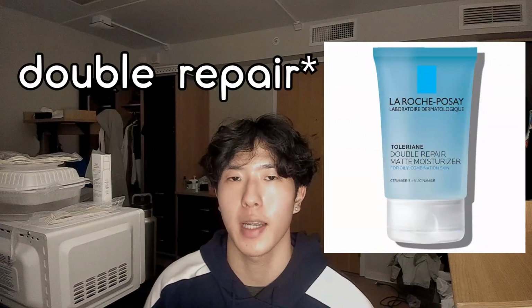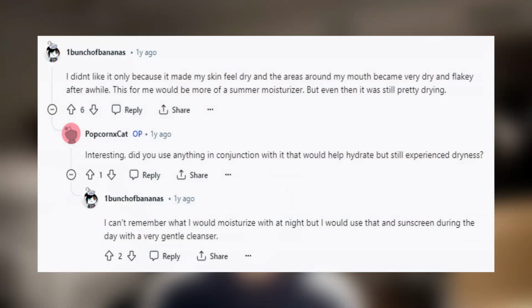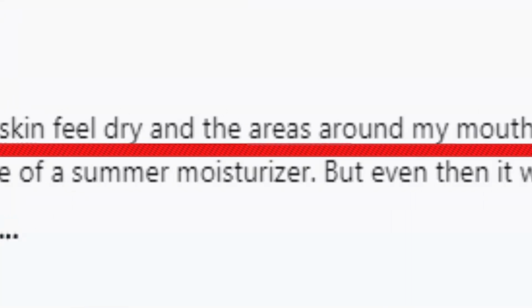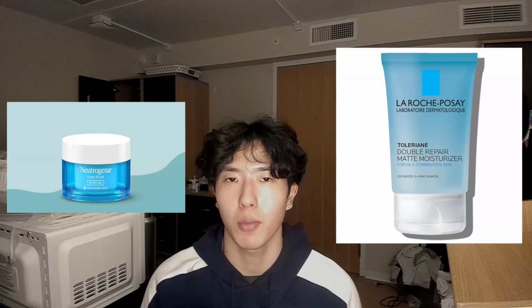Now, the final moisturizer I have on this list is the La Roche-Posay Triple Matte Moisturizer, and I use this every single night and I absolutely love it. It hasn't caused breakouts or clogged my pores at all. Like I said about the CeraVe moisturizer, this moisturizer adds that perfect amount of moisture you need to your skin without overly hydrating it. Now, there are people out there that do think that this moisturizer is too drying, and I actually understand this. So if your face does get too dry from using this moisturizer, try to layer this with another moisturizer, and you could probably do that with the Neutrogena moisturizer that I just mentioned before.